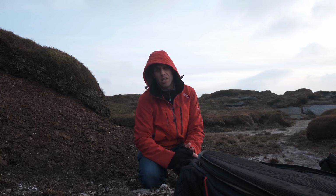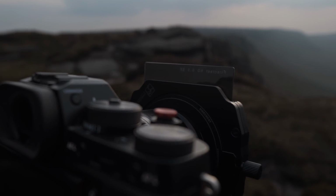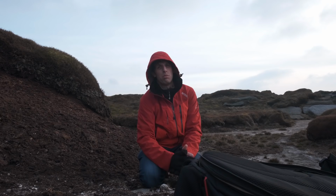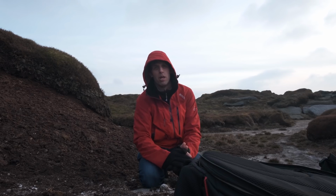I'm about 1/30th of a second at the minute, but I've also got the 3-stop grad on, which is just bringing the sky down a bit, and also the polarizer just to bring a bit more detail out in the clouds and reduce the haze a little bit as well, which is quite nice.